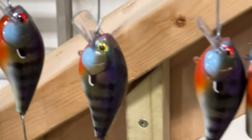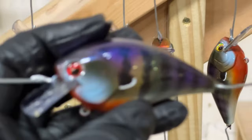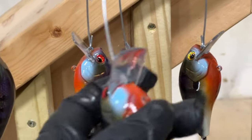So these are the patterns that are going to be in crankbait form coming to Cartersville, Georgia this weekend. I don't know why I'm not focusing. Focus, Jen, focus. Look at all that. Everybody's like, what's the glitter in that? Hey, a girl's got to have some secrets, right?